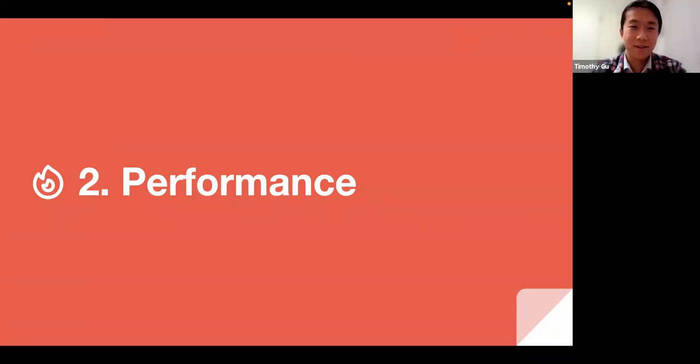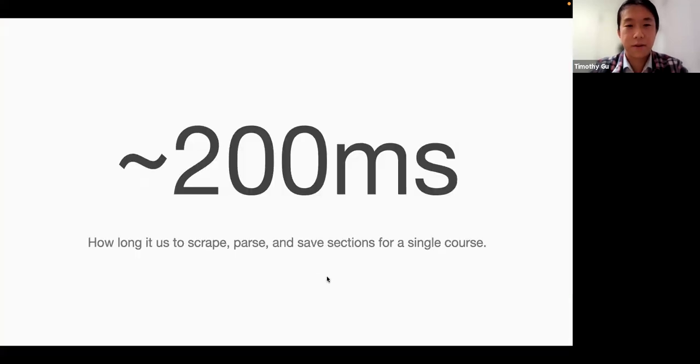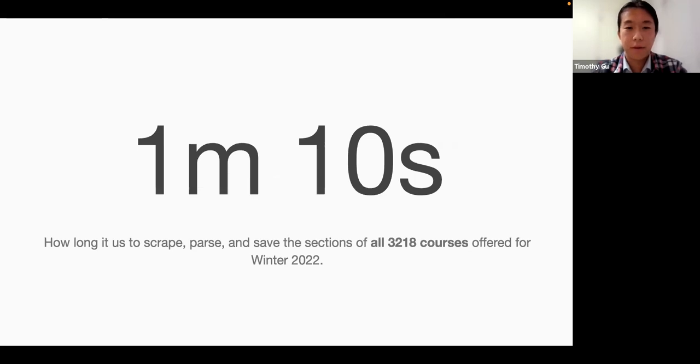So if you just try to do the naive thing of calculating how much time it takes to scrape that HTML page on UCLA's scheduled classes, parse it and save the sections into a database, for a single class we calculated it takes usually around 200 milliseconds. But if you actually look at our current pipeline, to scrape all more than 3,000 courses offered for winter 2022, it actually only takes 1 minute and 10 seconds.